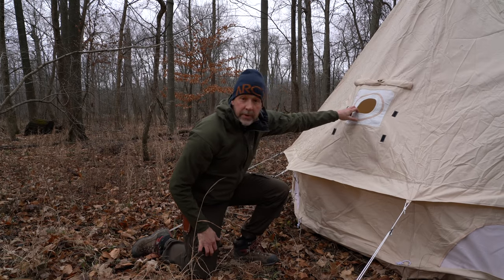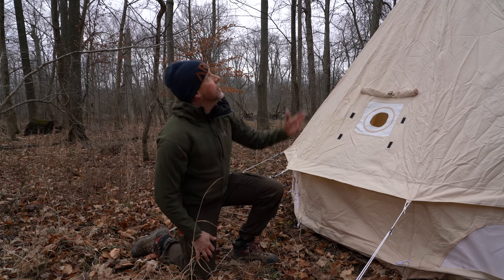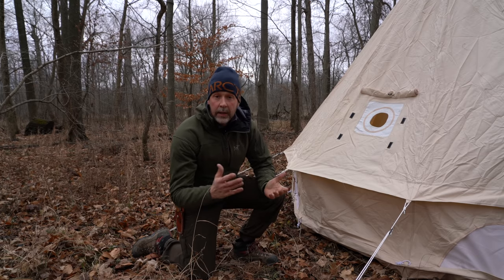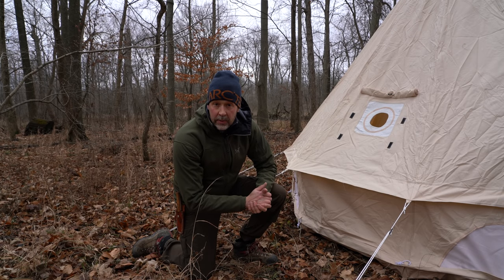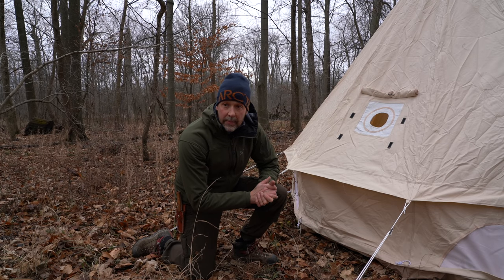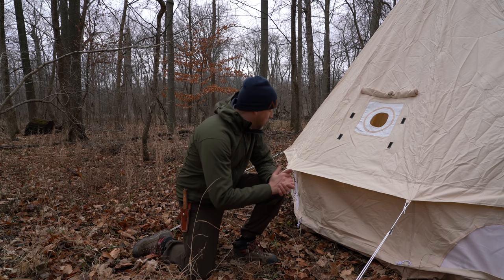So it's really important to pick a spot where, even though I'm in the woods, directly above us there's no real low-lying branches, because this is where the stovepipe's gonna be coming from. The stovepipe goes up above the peak of the tent, and you wouldn't want it too close to any branches or that sort of thing. So I took consideration looking around for a spot like that and made sure that wasn't an issue.